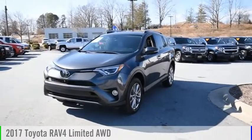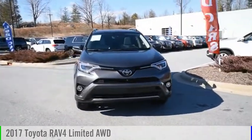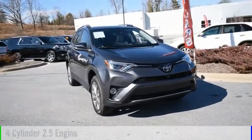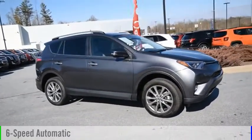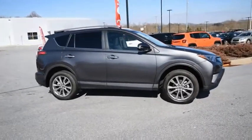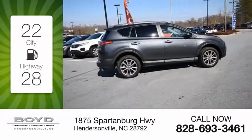Looking for the right vehicle? Check out the 2017 RAV4. This vehicle is powered by an all-wheel drive, 4-cylinder, 2.5-liter engine and comes with a 6-speed automatic transmission. Great fuel efficiency saves you money by requiring fewer trips to the gas station.